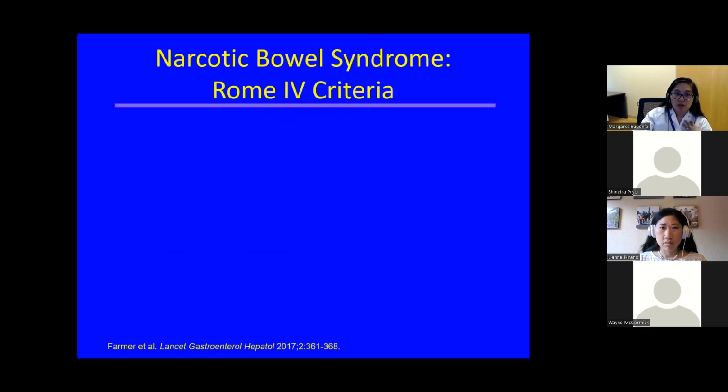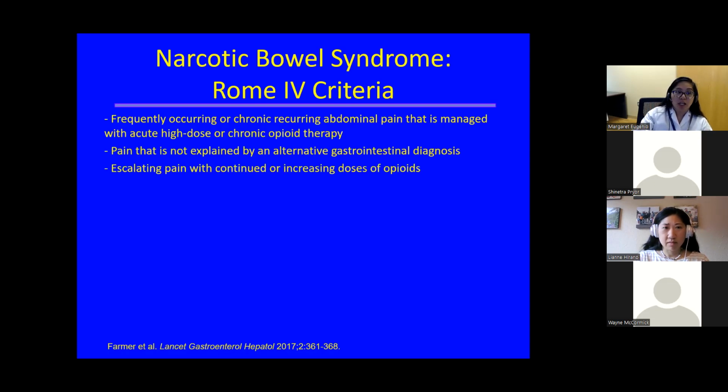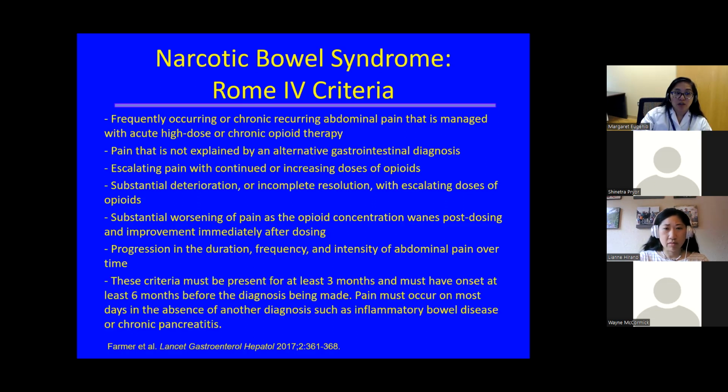Okay, so I know that in palliative care and addiction medicine, you don't use the terminology narcotic bowel syndrome, but in the GI world, our Rome 4 criteria, just like how the psychiatrists have their DSM-5, this is our criteria for narcotic bowel syndrome. It's frequently occurring abdominal pain that's managed with high dose or chronic opioid therapy. You don't have an alternative GI diagnosis like Crohn's disease or ulcerative colitis. And you have increasing pain despite increasing the doses of opioids, incomplete resolution when you escalate those, worsening of pain as the opioid concentration wanes, progression in the frequency and duration of the abdominal pain, and this has to be at least for 3 months.